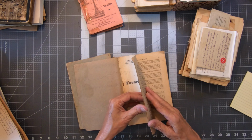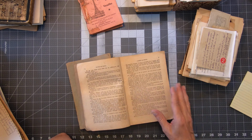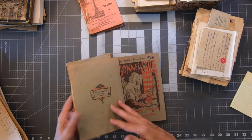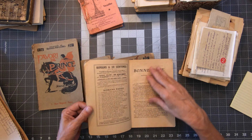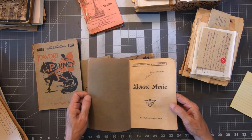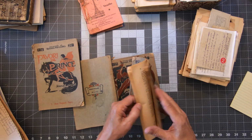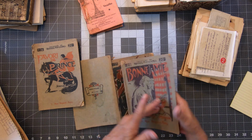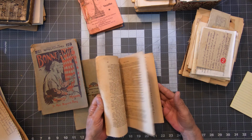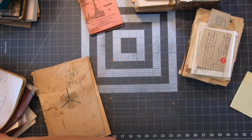Is there a date? I mean, obviously, this is not brand new, but there's no date at all. None of them. I think I would say 1940s, 1930. That's what it looks like to me. I mean, that was 20 cents. I say 40s. Anyway, see, it's all yellow. Okay. It's proper. Okay. So that. Now, ooh, those are cool stuff.